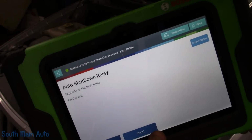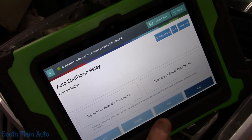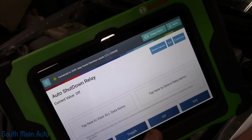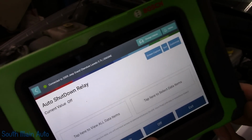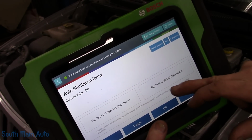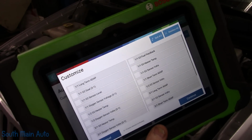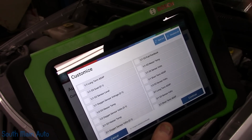I like the tool. I'm going to show you one of my least favorite features. This is one I always kind of gripe about. I want to look at data items. They do not let you select your own list. It always makes you want to send this tool flying. So yes, we want to view all data items. We want to select our data items, so we're going to select them. And it's going to bring up just whatever. Have some O2 heater stuff.